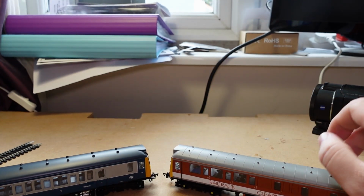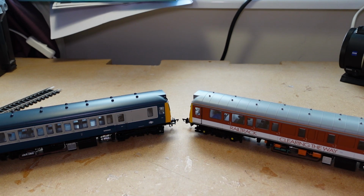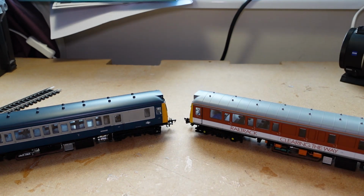So that's quite interesting. So whereabouts we started in the playroom, we're now finishing on my desk. And quite interesting things. Neither of these are sprung, and they're both about the same height, so quite interesting comparing the two locos.